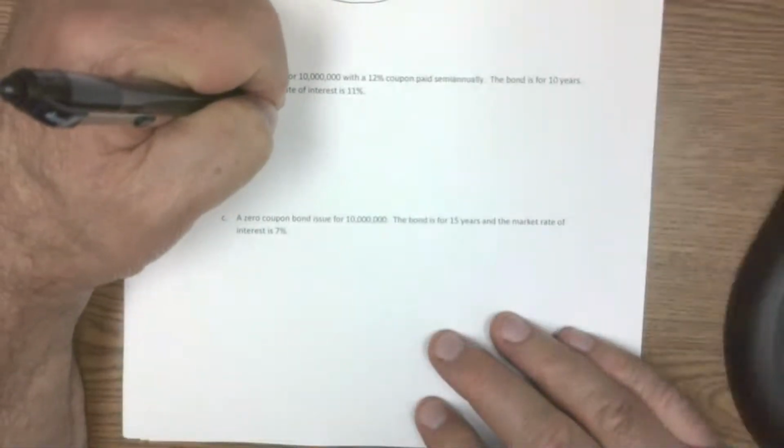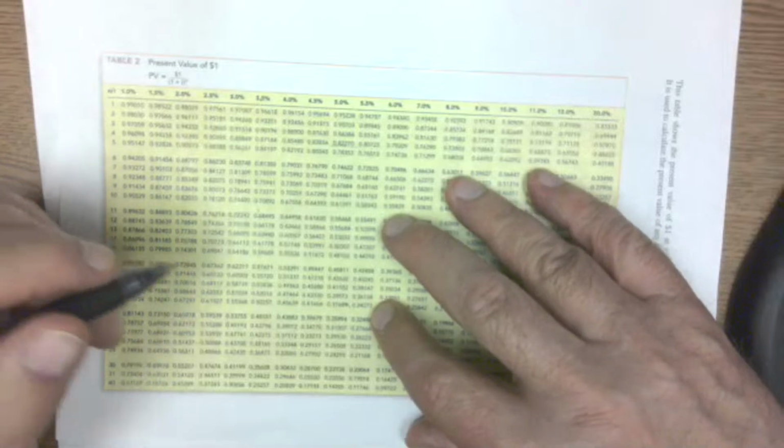Okay. So part B. Now we've got the $10 million with a 12% coupon. So still paid semi-annually, so that's going to be $600,000. And the bond is for 10 years. And the market rate is 11%. So we're going to go to the 5.5. We need table 2 first. And we get the 5.5, and that was for 10 years, so 20 periods. 5.5, 20 periods, 0.34273.